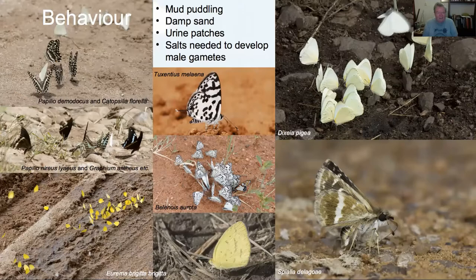And the interesting thing at the bottom here, this skipper, Spialia delagoae, you can see there's its tongue and it's sucking something here. I didn't manage to get it on film, but it was floating urine, or what passes for urine amongst butterflies, onto this sand and sucking it up. So what it was doing is it's actually using its body fluids and reusing them. And as it does so, it's concentrating the salts in its bodies. There's a very easy way as a lepidopterist that you can actually trigger this behavior.